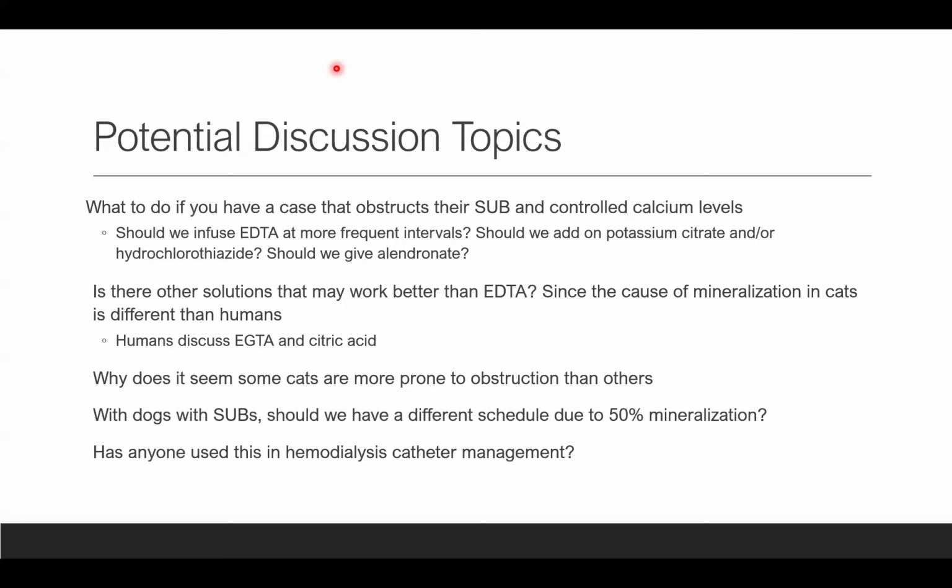I have not used a lot of potassium citrate, but I think it's worth thinking about. In humans, there is a specific population, and Dr. Furrow talked about that in the core curriculum, that are hypocitraturic. I don't know the data in cats at all, but it would be interesting to try it in some of these cats that are very prone to re-encrusting their subs quickly. We've got one we're managing right now with flushes about every 4 to 6 weeks because he encrusted his first 2 subs so fast.